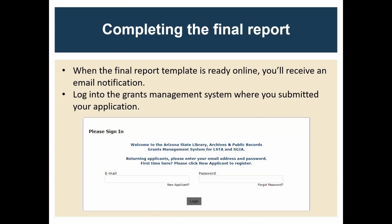The final report, again, is due September 2024. And when it is ready, which is usually the summer, next summer, you'll receive an email notification with the link. The grants management system is where you will find the final report. It's the same place where you submitted your application. So hopefully this looks familiar.